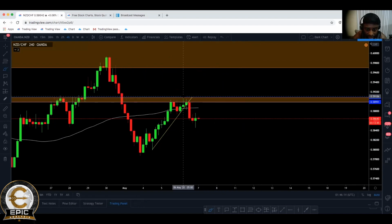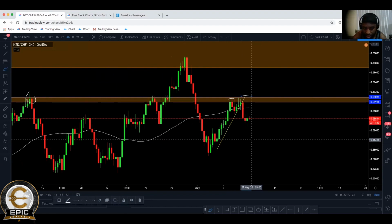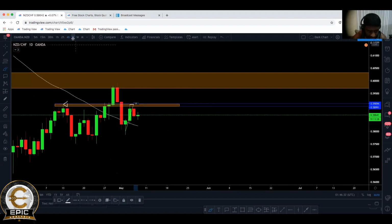You see here it printed this shooting star, and then you got this strong bearish engulfing on the 4-hour. So it found resistance, basically forming this double top right here. This was May 5th, this was May 6th on the right shoulder, then it broke out, also breaking out of my counter trend line. Let's see how the daily closed. The daily is like an inside bar.